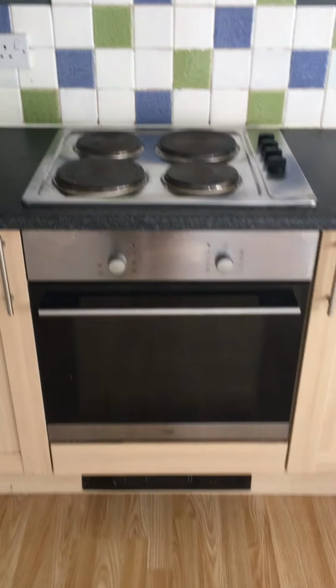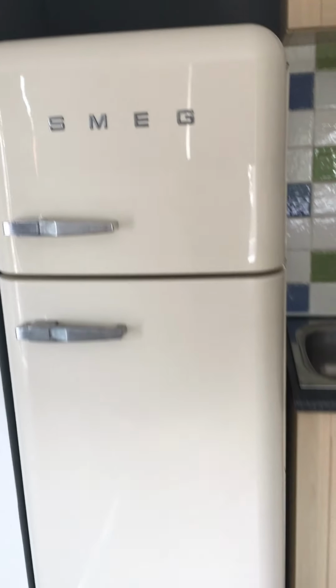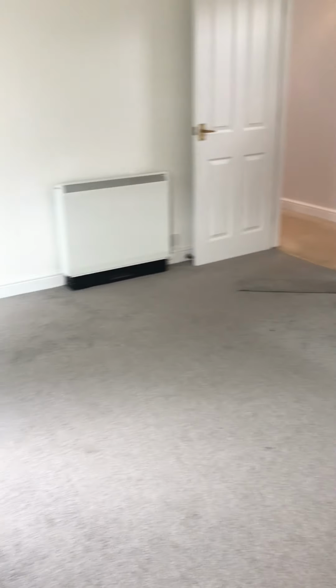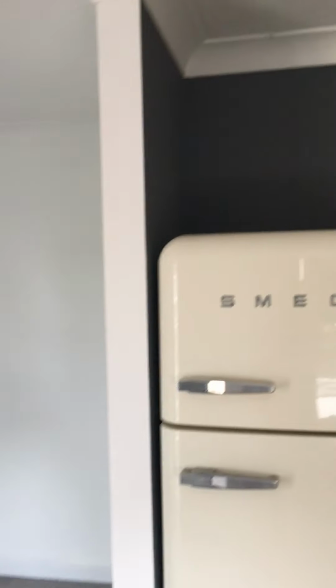electric oven with electric hob, your extractor fan, more cupboard space, and then you've got a washing machine and fridge freezer just here, and that's the living room area. It's all painted white in here, which is nice and light, and then the kitchen's in like a nice dark grey to match the countertops.